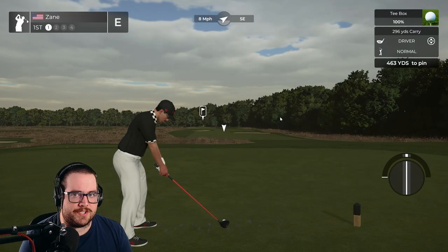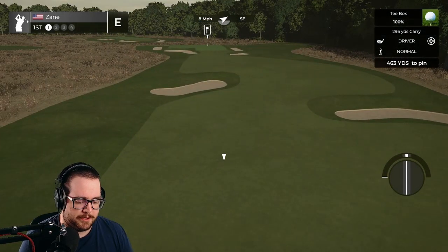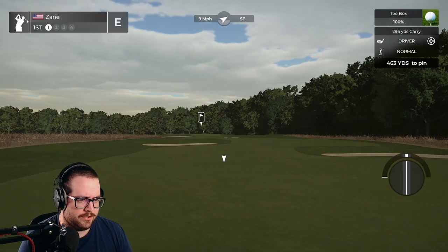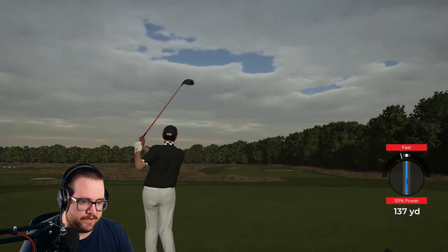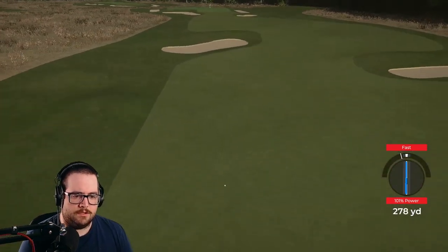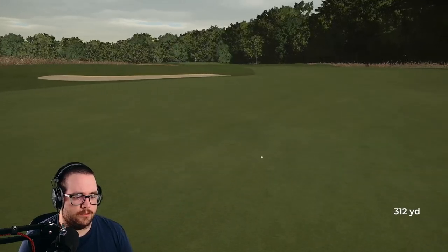Starting off with a 463-yard par 4. These bunkers are going to come into play, especially if we don't hit this good. This is going to be slightly downhill. I know we're even with the green, but... All right, we're starting off with a red fast. We should be short of that bunker because of it. And it'll actually work out nicely. It'll work out very nice.